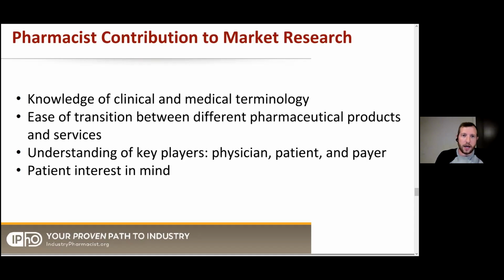And so once again, pharmacist contribution, same as before. We, as pharmacists, are clinicians by training. So we have a bit of a leg up in terms of understanding clinical and medical data and terminology and those types of things. So that gives you a unique advantage as a clinician, as a pharmacist within this market research, to truly have an in-depth understanding of some of these clinical trends.